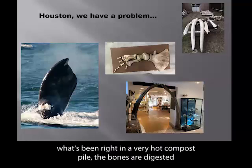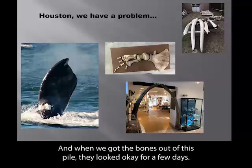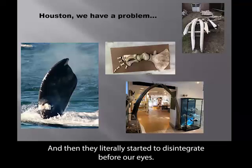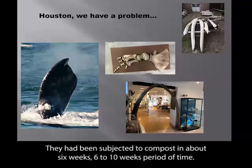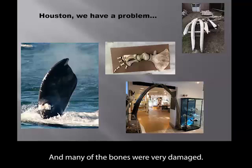In a very hot compost pile, bones are digested. And when we got the bones out of this pile, they looked okay for a few days, and then they literally started to disintegrate before our eyes. And it wasn't for some time that we realized that was because of the heat. They had been subjected to a compost for about 6 to 10 weeks, and many of the bones were very damaged.